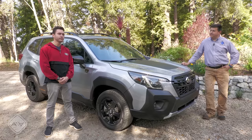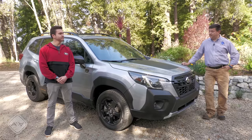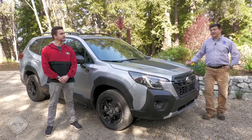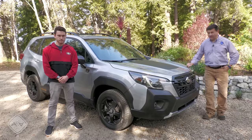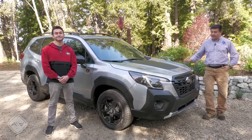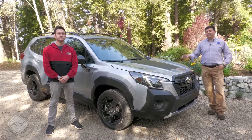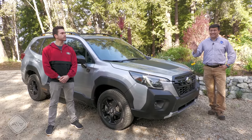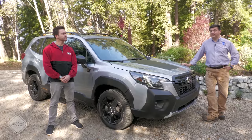How much was this model? It was around $34,165 with destination. That's not bad. And the price tag is really the important thing. This is significantly less expensive than a comparably equipped Jeep Cherokee Trailhawk. I almost said Trackhawk there again. The Trailhawk starts a little bit more than this, and if you comparably equip it like this model, it's going to be nearly $10,000 more expensive. It will have a V6 and a locking differential though.